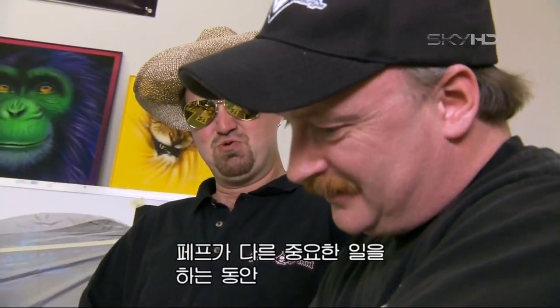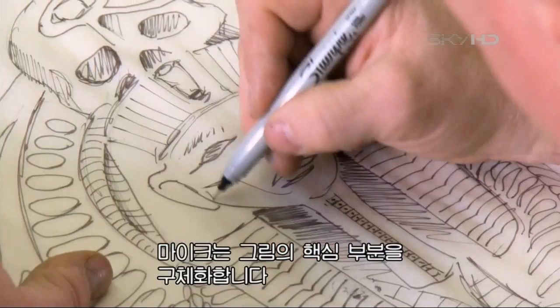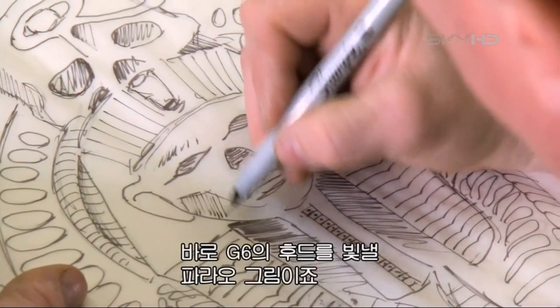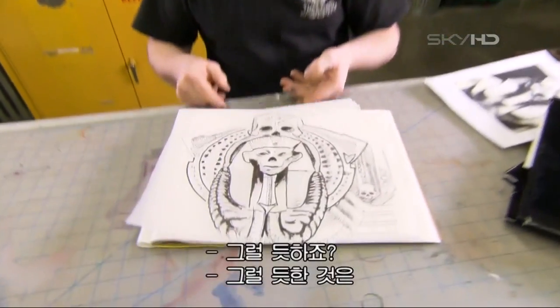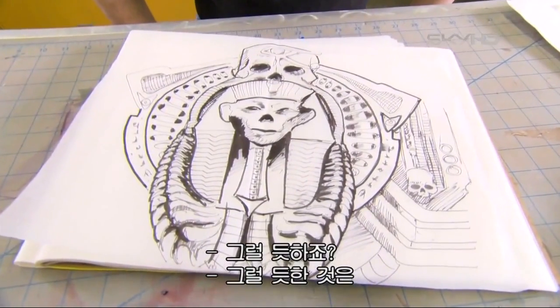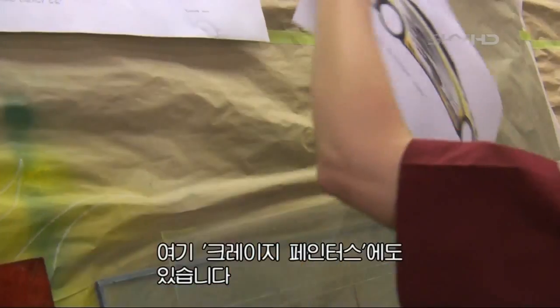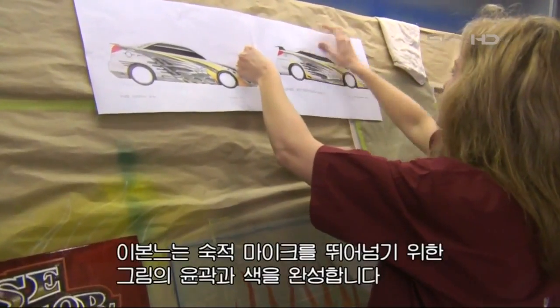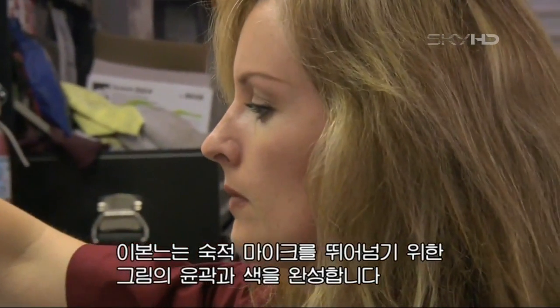With Peff soon off onto another vital chore, Mike solidifies the centerpiece of his starting point, the Pharaoh who will star on the hood of the G6. Something like that here, and also something like this back at Crazy Painters, where Yvonne settles on the lines and colors that will springboard her end of this friendly but fierce rivalry.